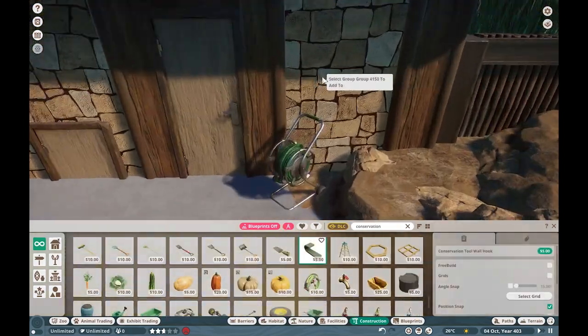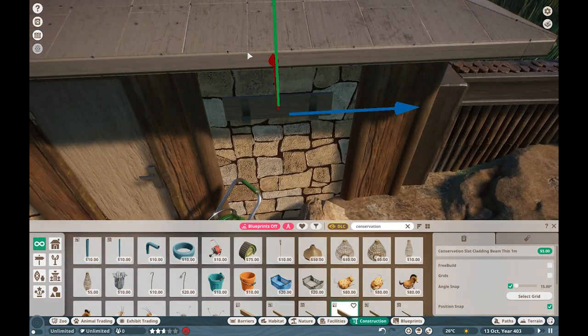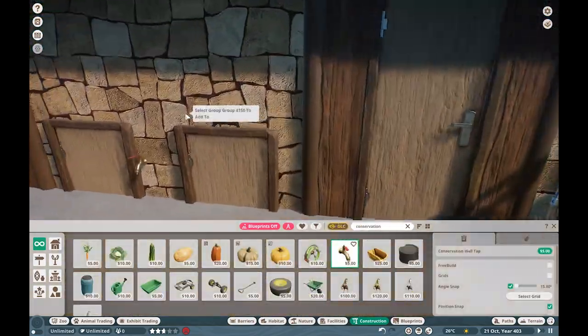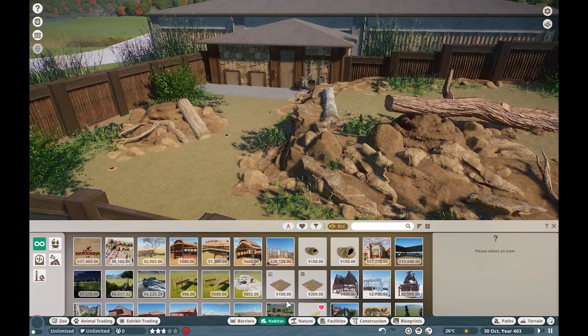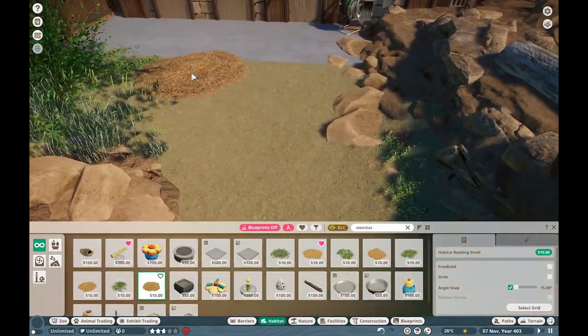And listen, at the end of the day, this is Planet Zoo. It's not a 100% realism simulator. If I need to take a few little details and try and make my little habitat look great in the end, I'm more than happy to take that. Because listen, it's my zoo. If you guys want to do something different for yours, that's totally fine.